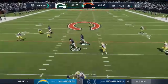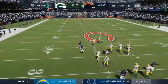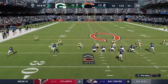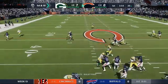On 1st and 10, Hall. And the hook up here to Allen Robinson. And they're able to get this one across the 35. The drive starting with a first down, 11 yards on that pickup. So from the 36 now, 1st and 10.